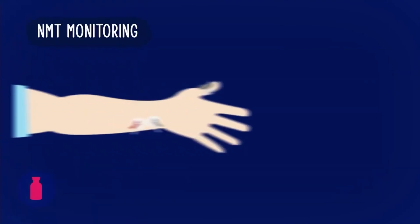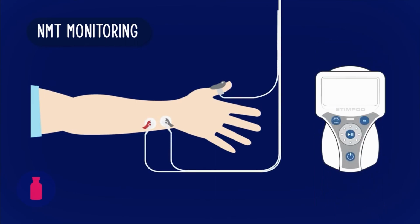Due to its longer-lasting mechanism of action, non-depolarizing blocking agents are more likely to have NMT monitoring performed in order to determine when it is safe to extubate a patient, compared to shorter-lasting depolarizing blocking agents.